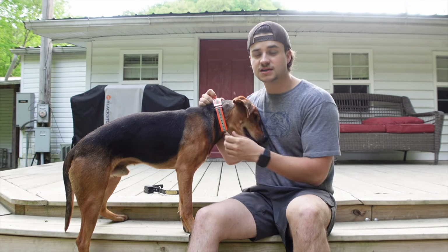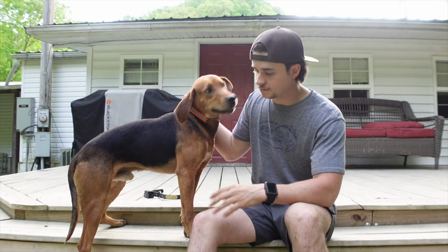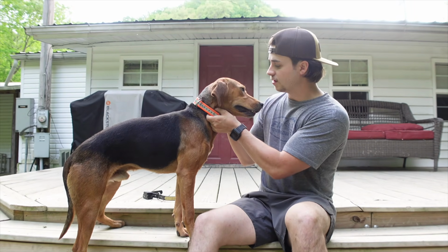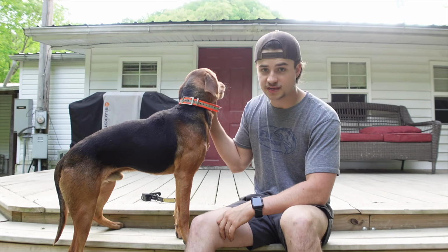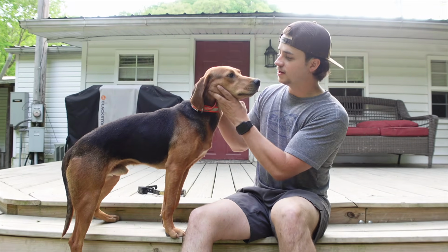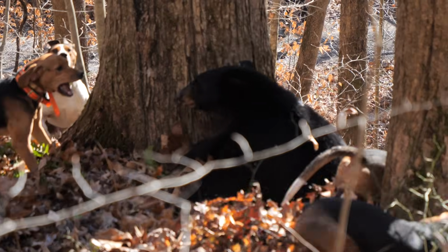Around the house and stuff, fine. In the kennel, fine. Run around the yard, fine. But as soon as he started running hard, he would just drop out. So anyways, Blade: very fast, gritty, not a very good tree dog, but I really don't expect too much of a tree dog out of them.